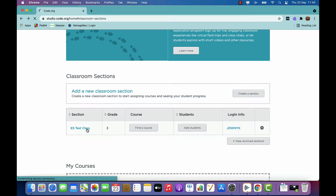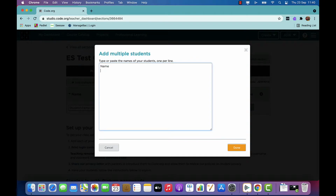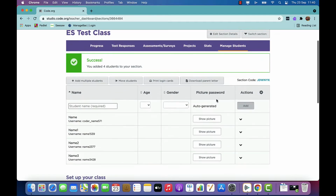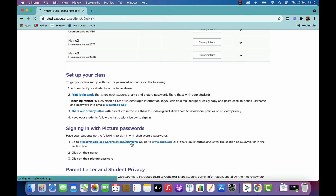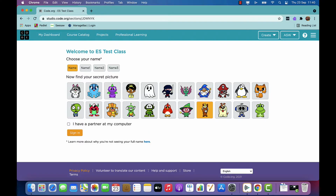Now I'm ready to add my students, so I'll go back into my new class and click Add Multiple Students, then type in their first names only, one per line. Again, this is for GDPR purposes. Then I'll press Save All and it will automatically generate their user accounts with a secret picture or secret word password. To print the login details for your students, press the Print Login Details button, and then they will log in with this special link down here, which you can either email to the students or we can push the link to iPads. Then the students will find their name and their secret picture or type in their secret words and press Login and they'll be in.